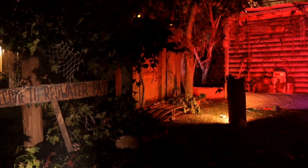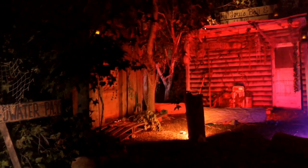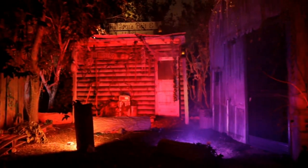And again, if you're in the San Gabriel area, or if you feel like taking a drive out here, come check out Redwater Pass. You can find their listings on SoCal Haunt List on Instagram. That's how I found it.